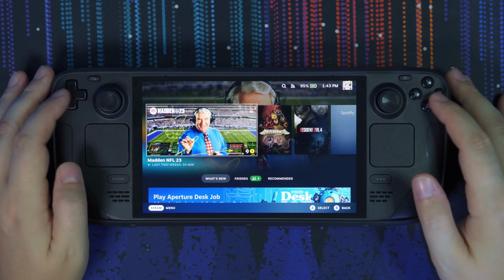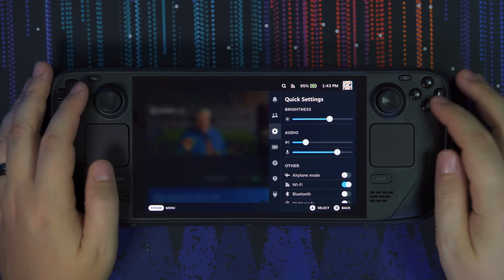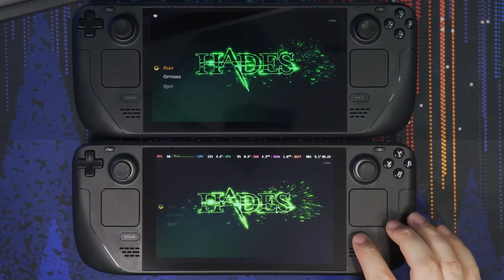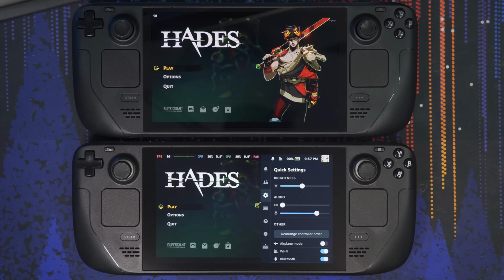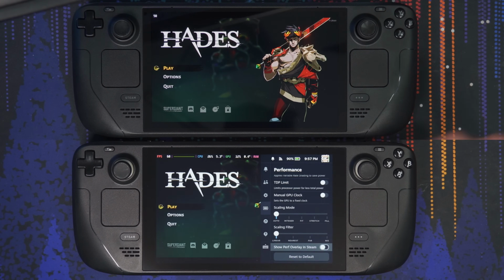So if you are in an area where overhead lighting is casting shadows and reflections on your screen, turning up the brightness just takes those away almost immediately, and it looks really good for outdoor viewing. But yeah, the display is better, of course, across the board. Whether you're playing games, watching content on it, doesn't matter. The display is just overall better.